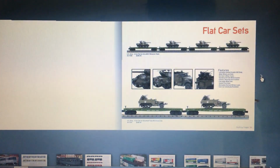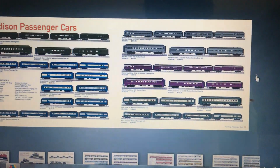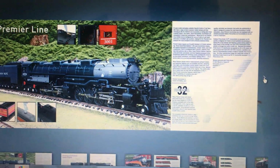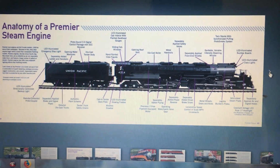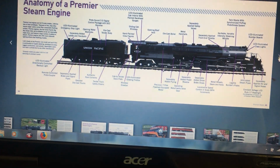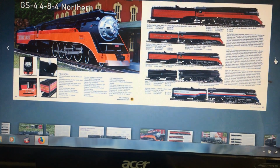Semi-scale tankers, pretty cool. U.S. Army equipment, very nice. And then the semi-scale passenger equipment. So I'm going to pass right by all that. Premier Line steamers. I wish MTH would put the whistle steam smoke effect in more steamers. They did a fantastic job with the steam smoke effect in their Big Boy. So why not do it in more steamers? I have no idea.